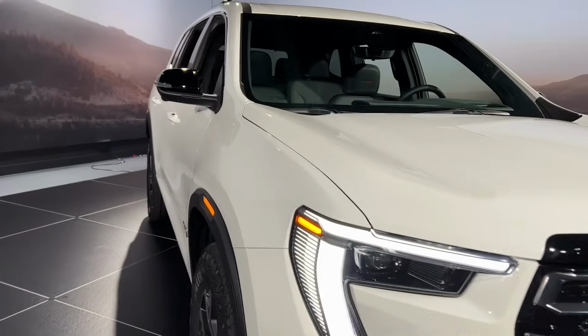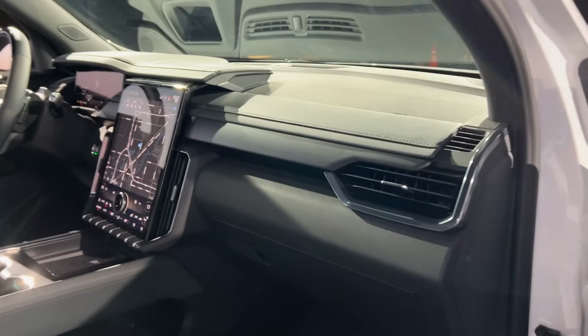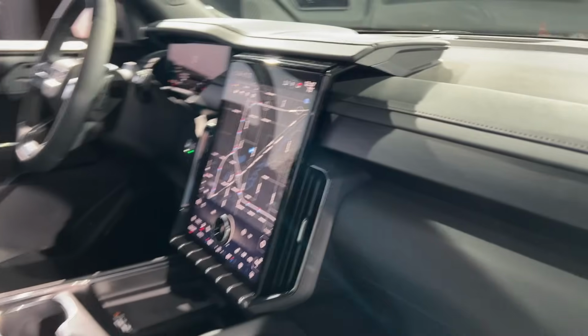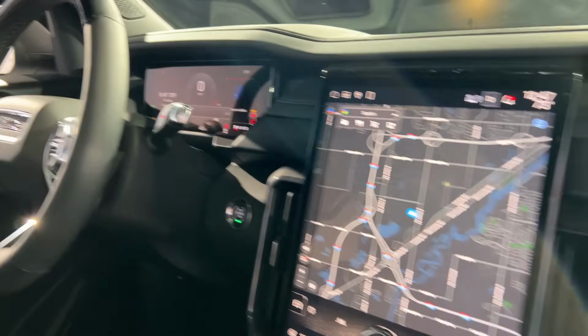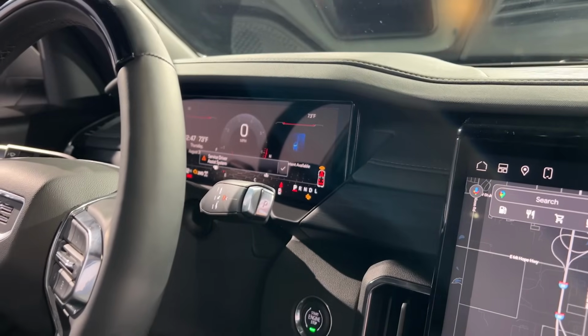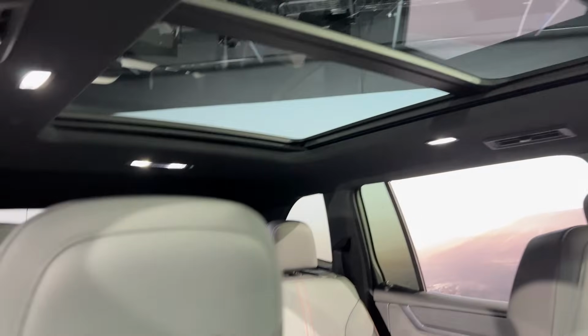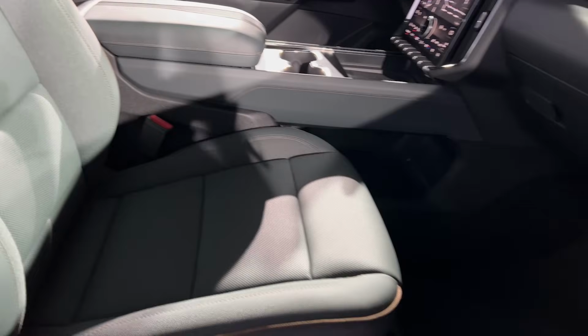All right, before we close out this first look at the GMC Acadia, I just want to take a look at the AT4 interior. And again, you've got that nice, large, big screen. You've got the large 11-inch driver information screen. You also have the available head-up display. There is the available panoramic roof in here, but one of the biggest differences you're going to notice is going to be in the trims and materials.